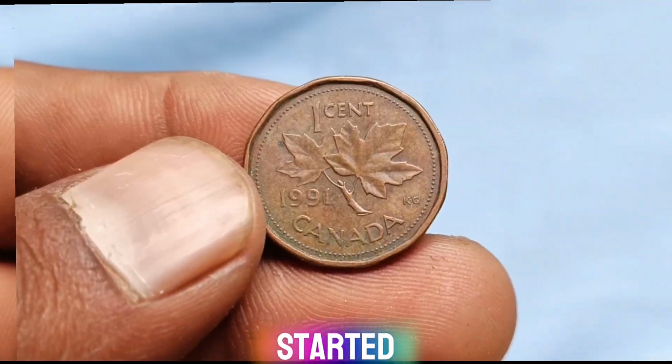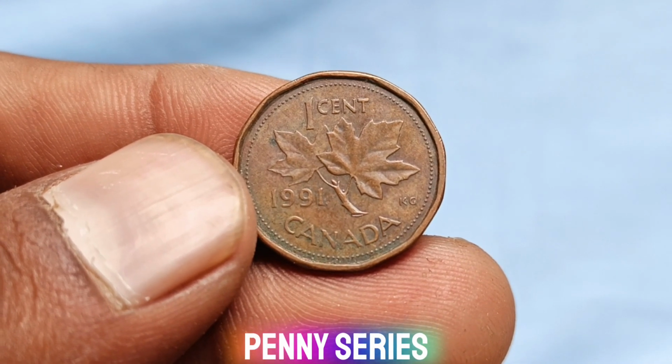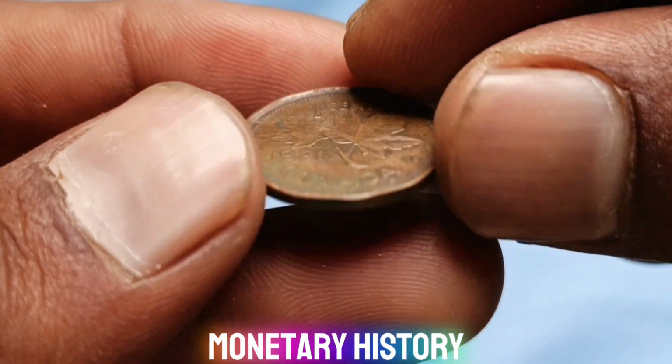Let's get started. The 1991 Canadian 1 cent is part of Canada's long-running penny series that dates back to the 19th century and reflects the nation's cultural and monetary history.